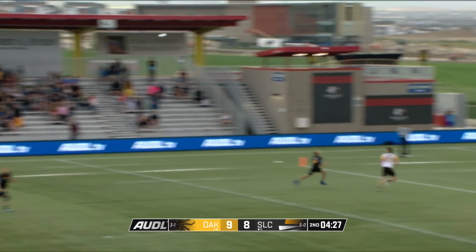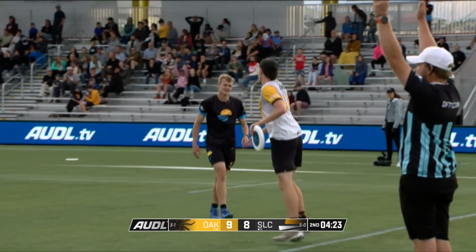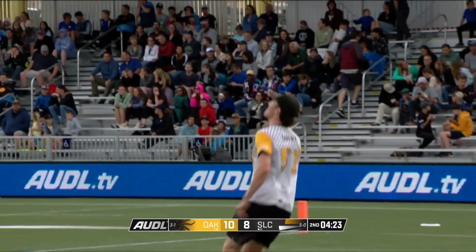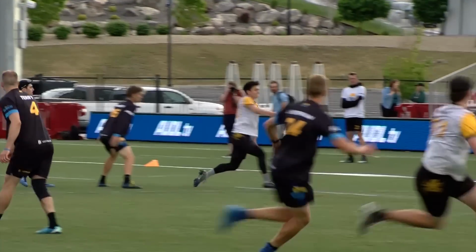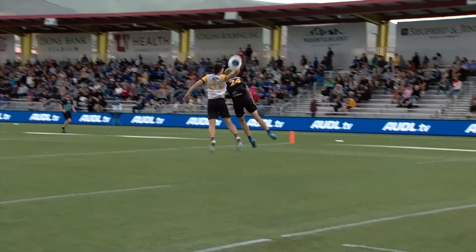Long will shoot it. Oh, that's Magzig. Sorry, DeLawrence. Wow. Grabs it over Johnny Hoffman. Big sky from Keenan Lawrence, and that's just the type of play you expect him to make. Wow. And what a celebration, showing off just how windy it is.